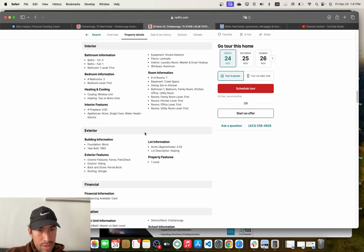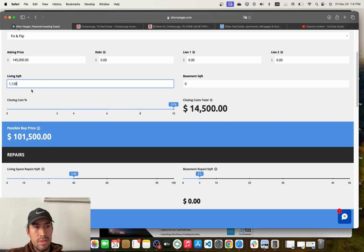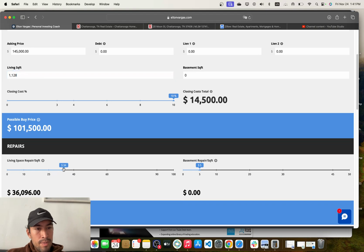So all that information, it's gonna be right here. Basement crawl space. Okay, so no basement, so leave that at 0. Again, I'm gonna estimate it's a small home. So yeah, I'll need about a good like $40,000.